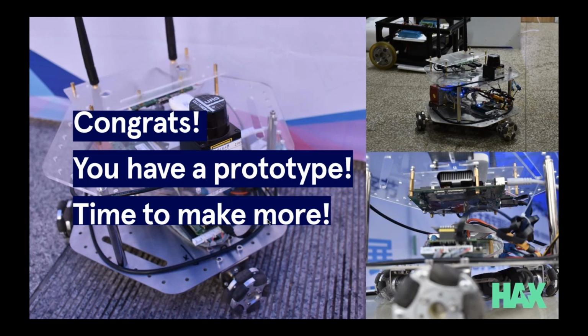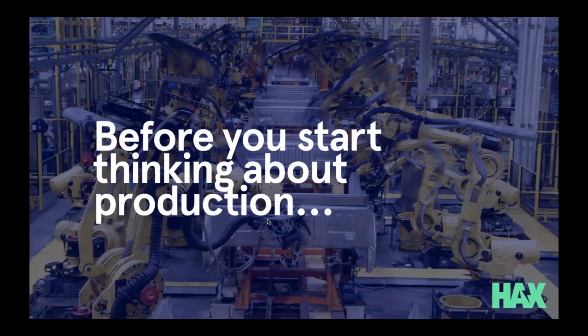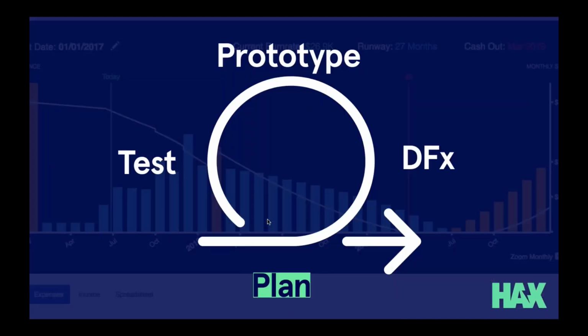And there's a few really important things before you start thinking about getting mass manufacturing done, or actually working on making thousands of these things. You need to start asking a few really critical questions. So this is going through that loop. This is hitting on that first plan, right? That first step of actually going in and understanding what you're doing.